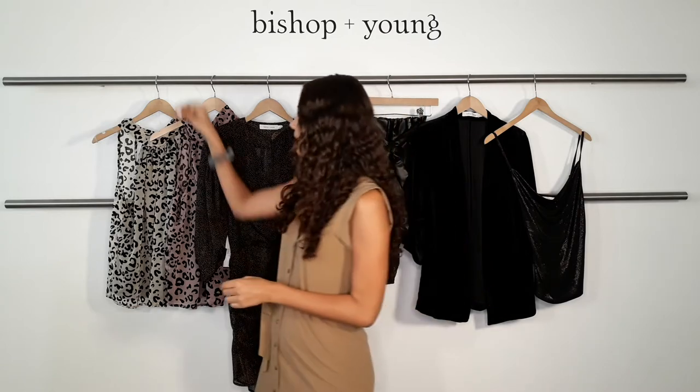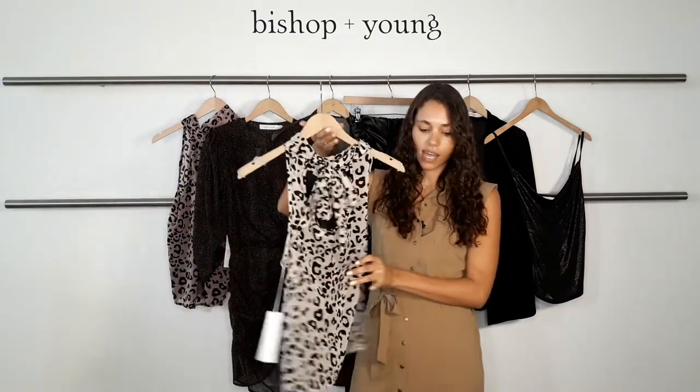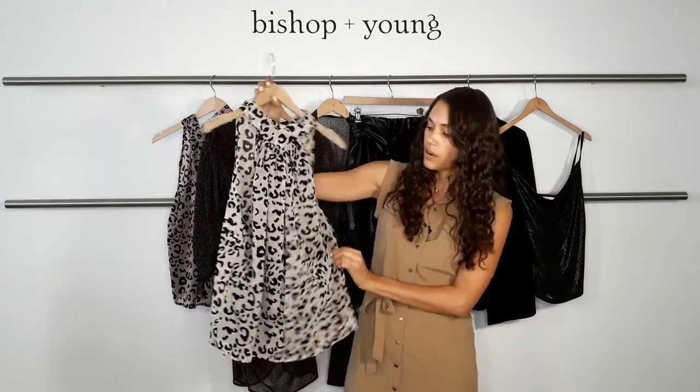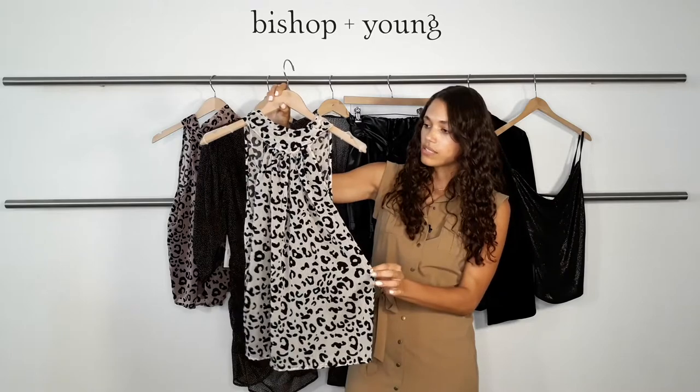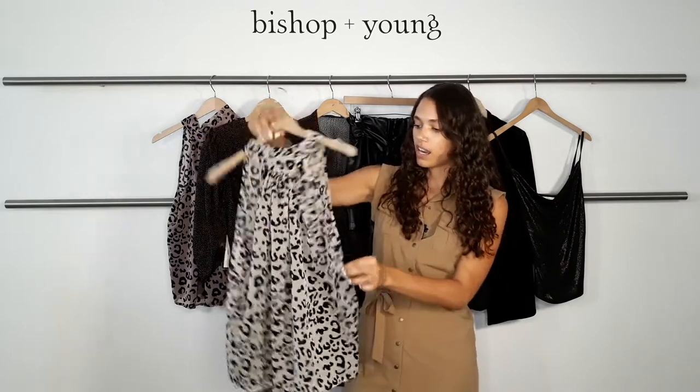Starting off with our final Holiday 2020 delivery for Bishop and Young, it's a 10-1-10-30 ship window. Here we have our beautiful tie neck blouse, always the top seller. And this is in a beautiful burnout velvet against our natural background. And this is such a fun way to do the leopard. I love the pop of velvet here.